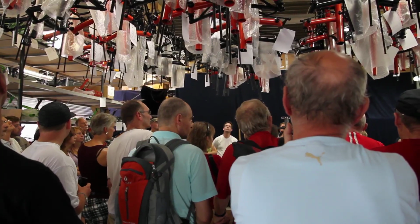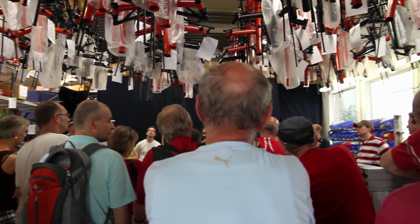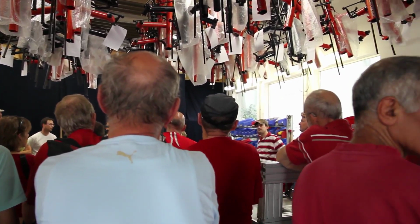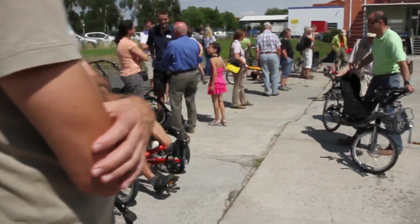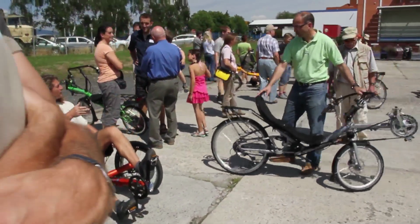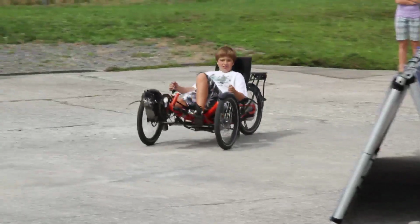Many people from the neighborhood came to visit too. They had extensive questions about what we are producing in the usually inaccessible workshops. We have seen exciting presentations and many rounds were biked on the test ground. All in all, a very particular day, which we would like to repeat next year again.